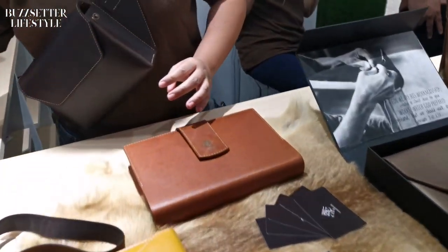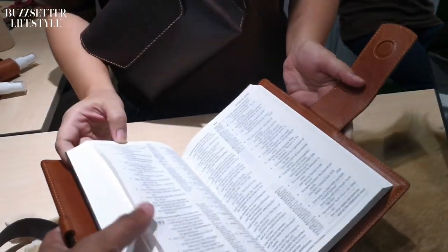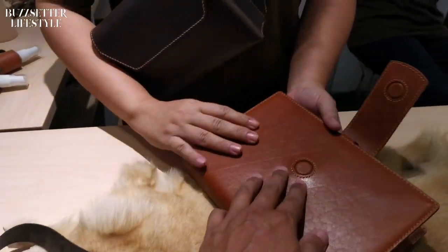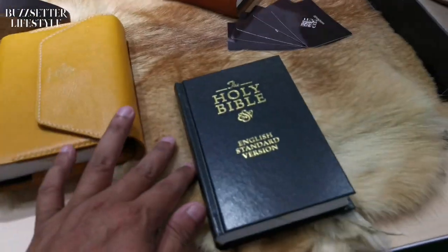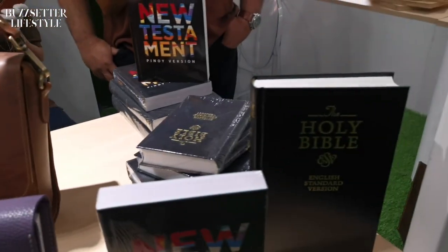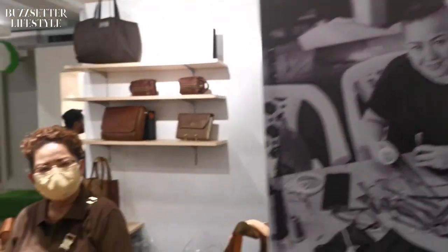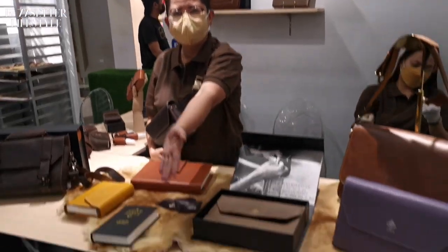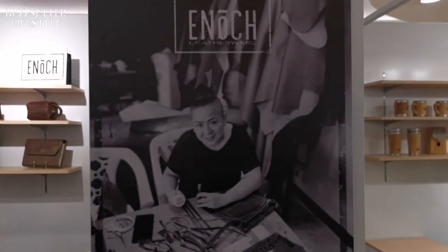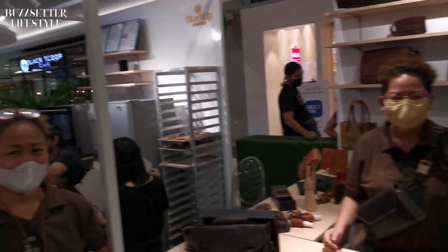All right. They also got a book, I think. It's a Bible. Oh, it's a Bible. Wow, and it's protected with the leather. Really nice. Oh, there's the Bible. Nice. We got a couple more bags over here, guys. And there's the Holy Bible right there. I'm assuming this is you. Okay. There she is. That's her picture without the mask, and here's with the mask. Okay. Thank you very much. We're going to the next one.